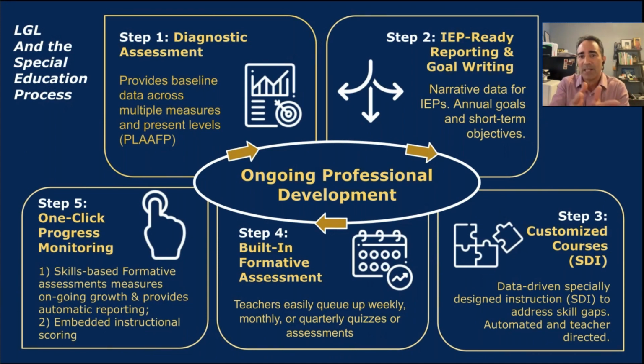Once you have that assessment, then you go into the reports in step 2, and you can write those short-term goals, right? It's giving you a lot more detail. And for those new teachers or the teachers with high caseload, this is huge. Our customers tell us they're saving 50% time in writing IEPs and setting goals. And they also feel more confident in the data, and that it's more accurate.